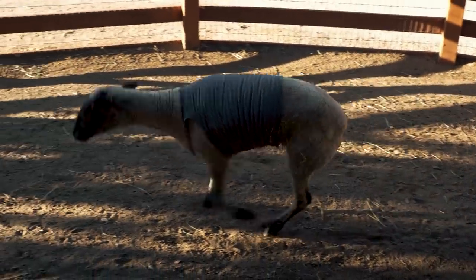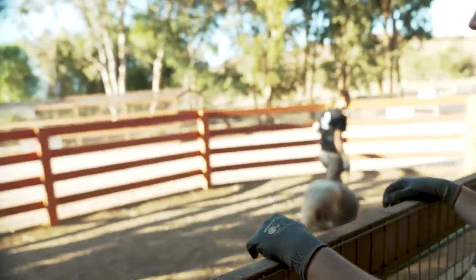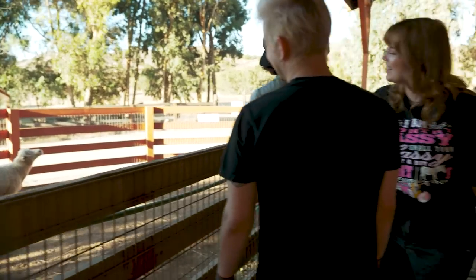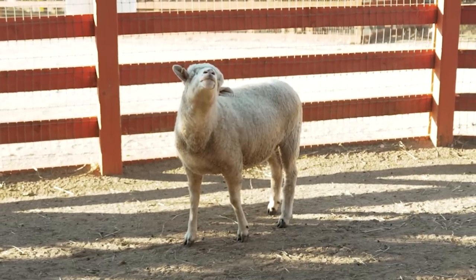Ooh, Regina. Stretching. How old is Biscuit? Biscuit's still pretty young. He's still got some baby teeth, so he's only a few years old. I like Biscuit. Look at him. He's so happy. Hi, Biscuit. Hi, Regina. All right, Regina is the most patient of patients, too. She's such a good girl.